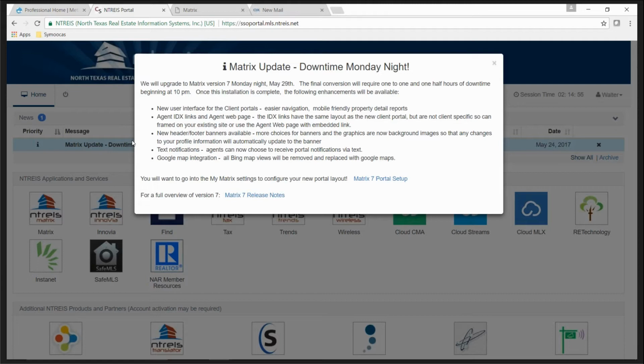So just some clarification, make sure any information that you need, you do it before May 29th at the end of the evening, because that's when they're going to be updating the system. So it should be brand new come May 30th on Tuesday morning. So just FYI. But if you have any problems or if you want some more answers to your questions about it, call MLS. That's what we're here for. You can even send us an email if you would like to get some clarification.